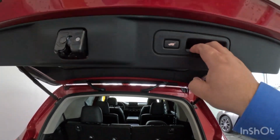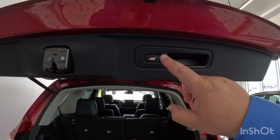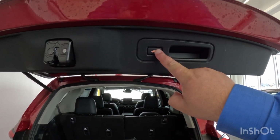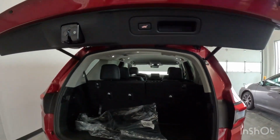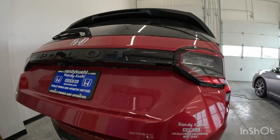If you ever want to program that height, you just adjust the tailgate to wherever you want it to be, and you press and hold. Once you hear that double beep, you know it's locked in, and you can lower the tailgate.